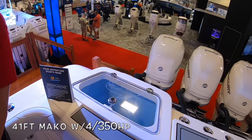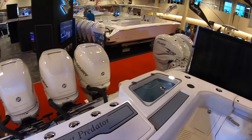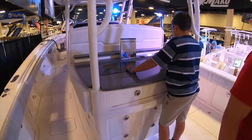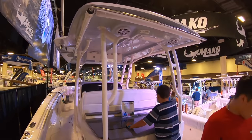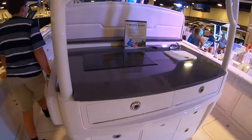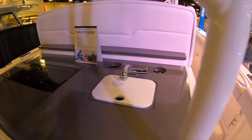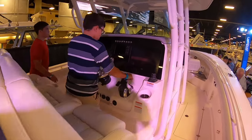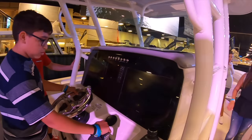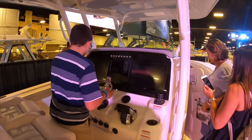So now we're checking, wow, how big is this? This is a unique Mako here. I guess they're going all out with Mako, with a hard top. This is cool. Got a cooktop right there. Let's check out the helm. You can go all over the place with this. This is really cool.